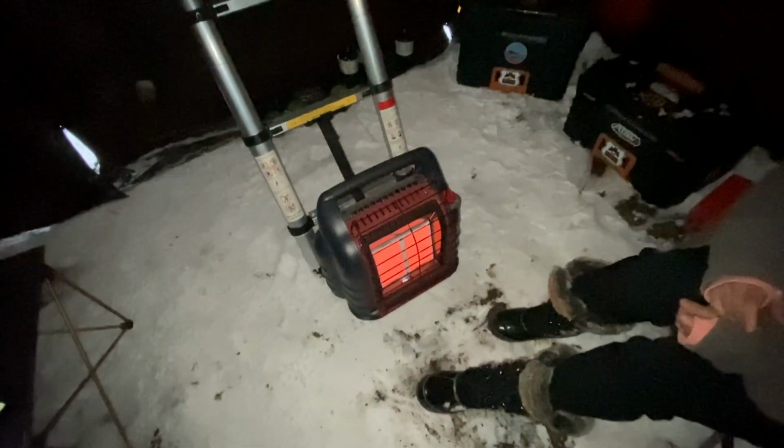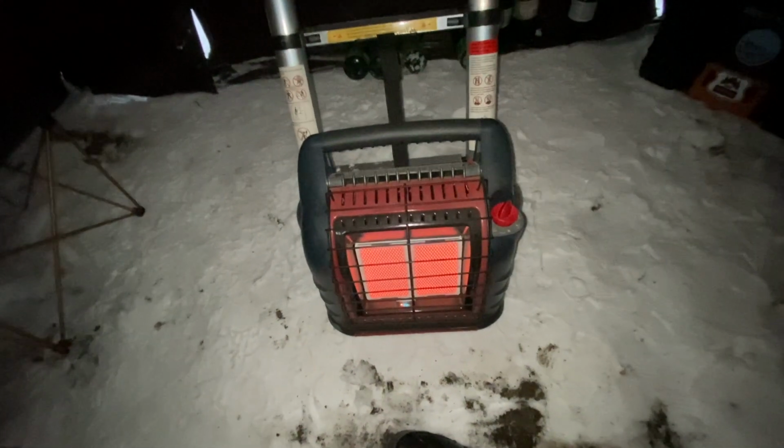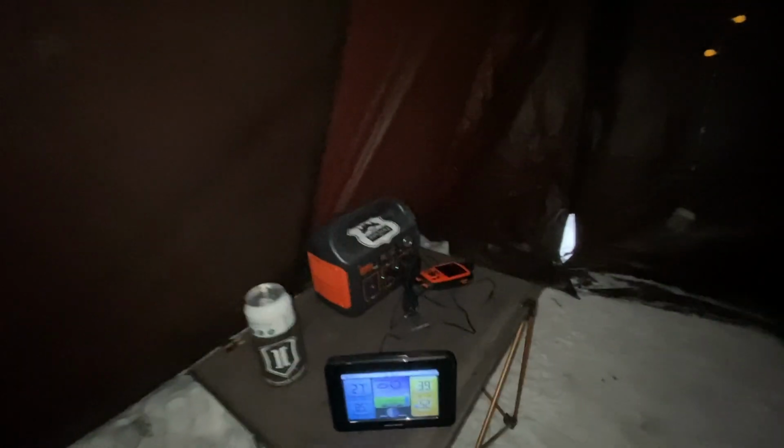By the fire. Right by Mr. Heater Buddy. And this is the largest of all the Mr. Heater Buddies. It's got a little fan on it that pushes out, and it's called the Big Buddy. Big Buddy. It's the dual piston. It takes 2 propane tanks, and you can see I got a bunch more propane tanks back there for tonight and inside the tent.